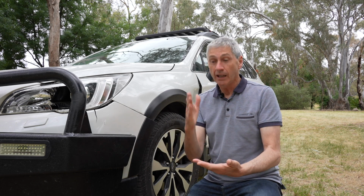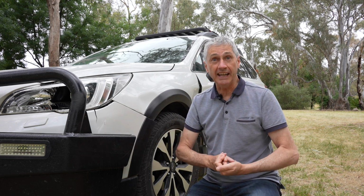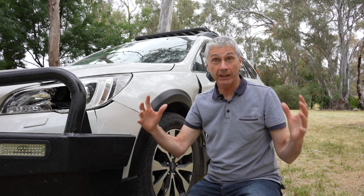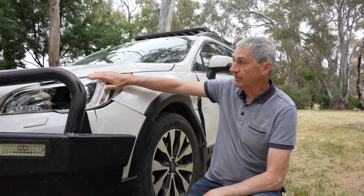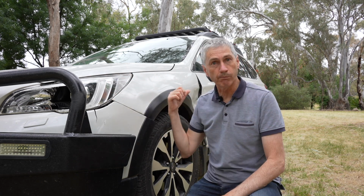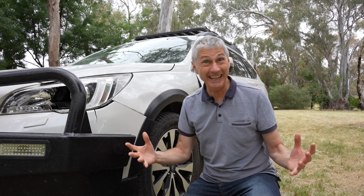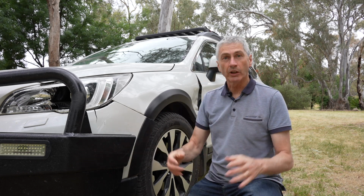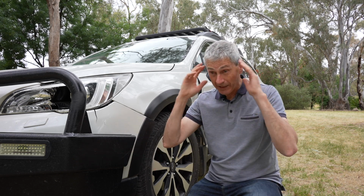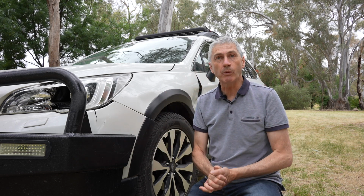And here's me in a desperate rush to get down to catch the aeroplane to New Zealand. I haven't got time for car problems. Anyway, the headlight was still working. The car was still able to drive okay, even though the front door popped open at 110 kilometres an hour. Anyway, I got to the airport parking, parked the car, my head's racing, my head's spinning, and made my way to the aeroplane.